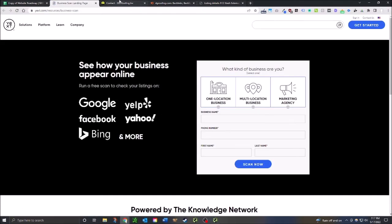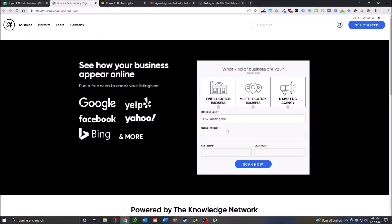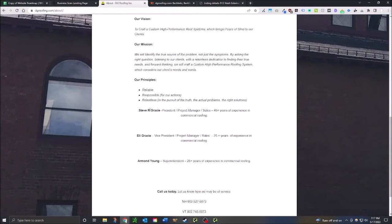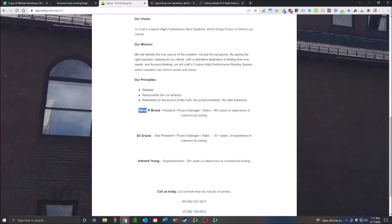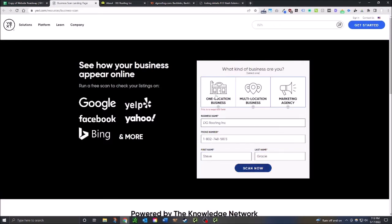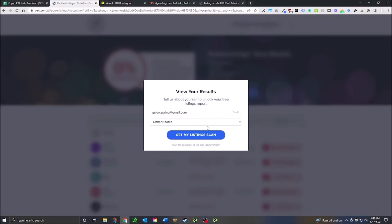Let's just do a business scan. DG Roofing Inc. Phone number. I'm just going to use this one. First name. Looks like Steve Gracie. Steve Gracie is the president, so I'll just put his name in. Or your name if you're watching this, Steve. Multi-location business. Okay, so Yext is now just going to scan. Tell us about yourself to unlock your free listings report.